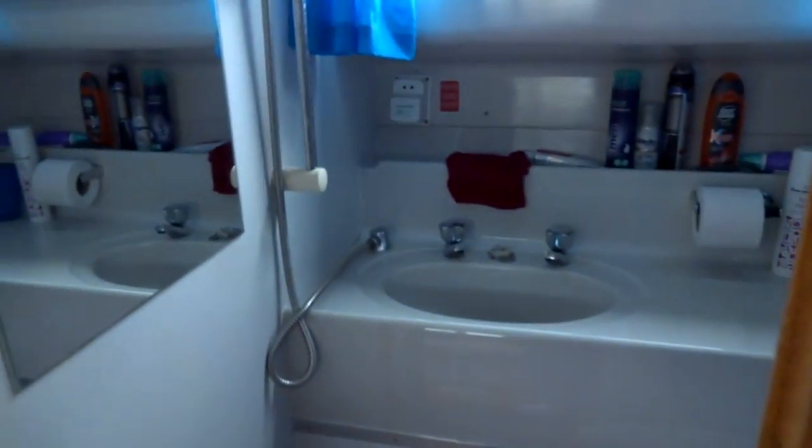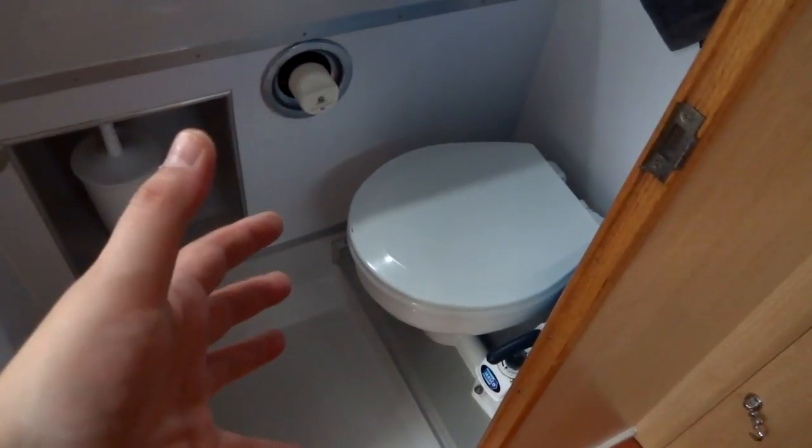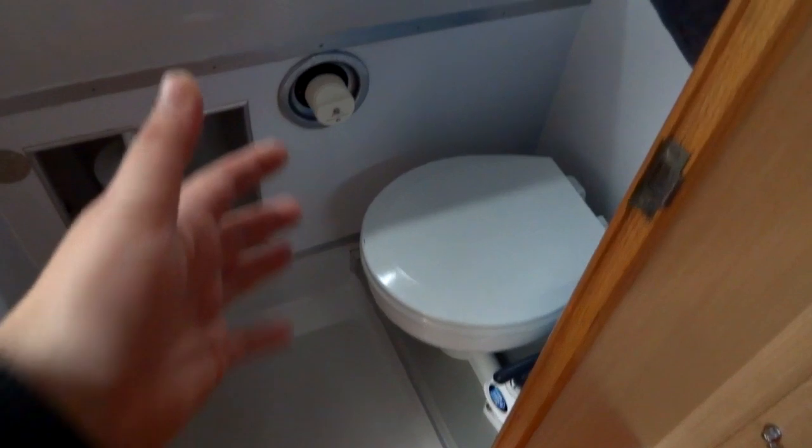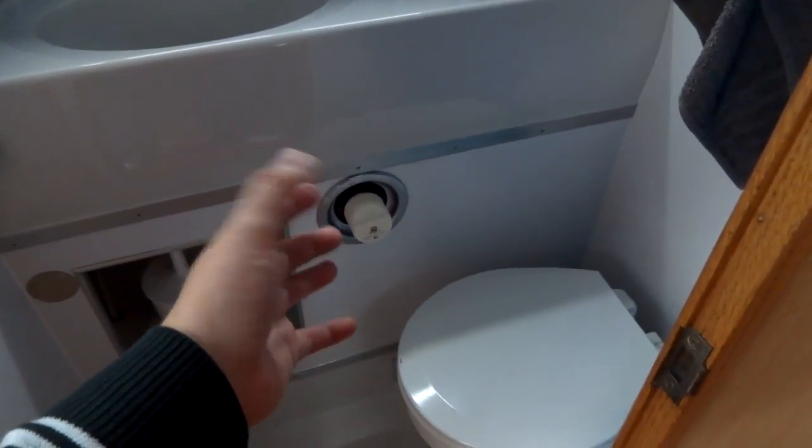Now let's look in the heads. Some people have said about this boat, oh, it's terrible, they're so tiny. Well, they're small, but show me a boat's toilet that isn't. But this is bigger than ever was Belmore, or its sister here, Regal Star. It's a decent sized self-draining shower pan, a nice full-sized porcelain toilet, a nice shower system here where you can adjust the temperature and then the flow separately.